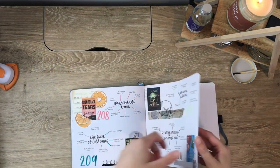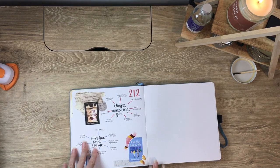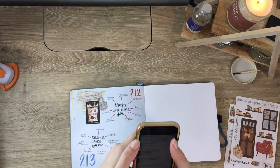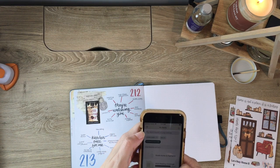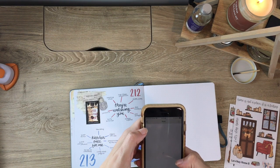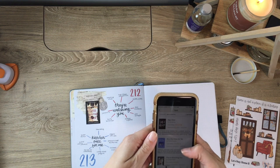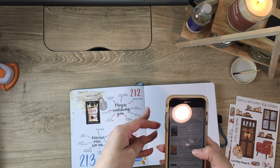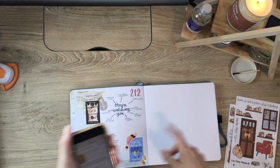So, this is in my Archer and Olive 8x8, so they're square size, and just kind of a fun fact. So, for my cover pages and just sort of general themes every month, I use Caitlin Plans' stickers basically exclusively.